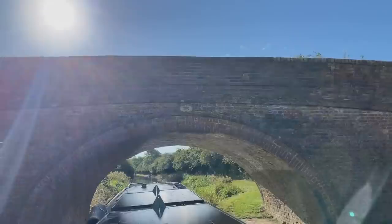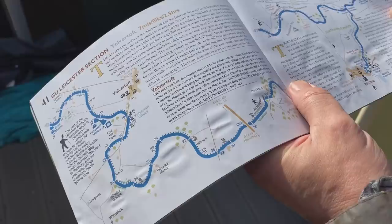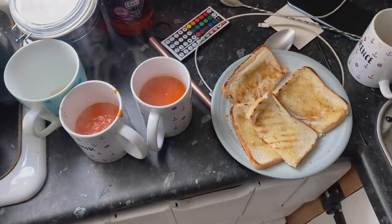Bridge 36, and Will thinks we're coming to the end of page one, or our first page, shall we say? Yeah, okay. So what's next? We're going to be crossing under the A14 soon. Okay. Oh, sloes! Here we go. Breakfast is served.